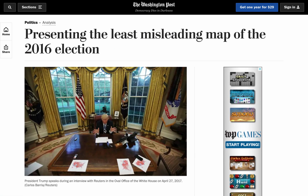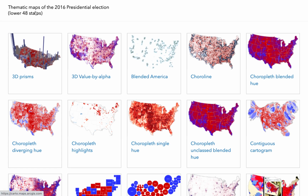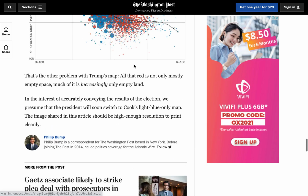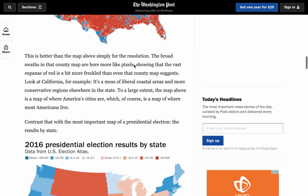There's so many different ways to see the results, and I'm gonna go right here to thematic maps of the 2016 election. This isn't mine. I'm not gonna try and take credit for it, but I forgot where I got it from. Let's see. Is there a link here?